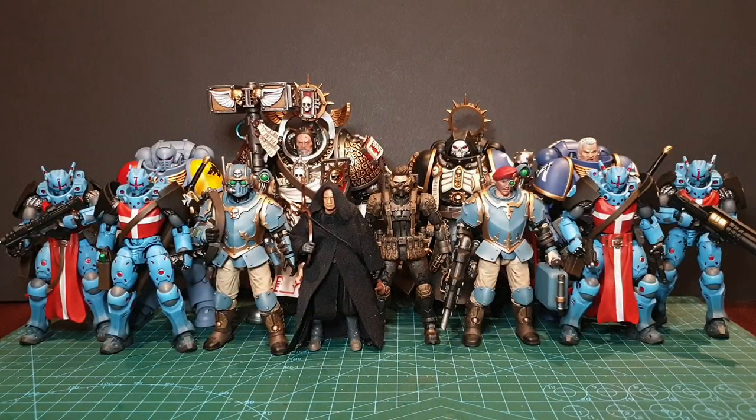So, do I have figure fatigue? I think what I do have, actually, is work fatigue. If I didn't have to work, then I can have more time to play with these wonderful toys. So as long as we keep getting cracking figures like some of these, then I think there's very little fear of fatigue for myself. There is far too much coming out, but I like to pick and choose. Unfortunately, for some of you who are completionists, that may be a problem.